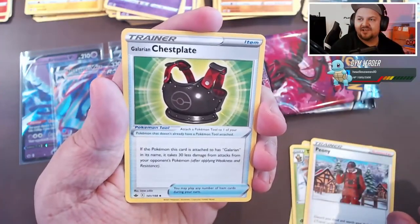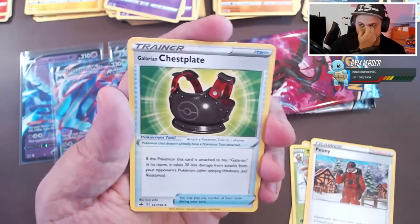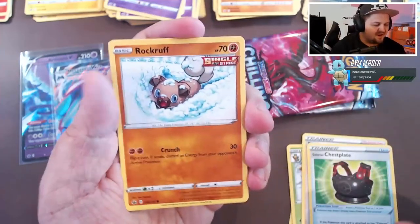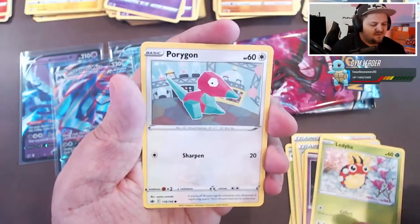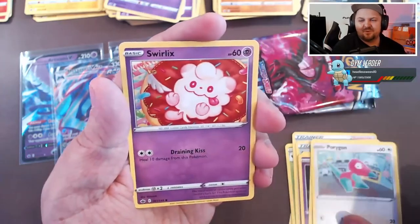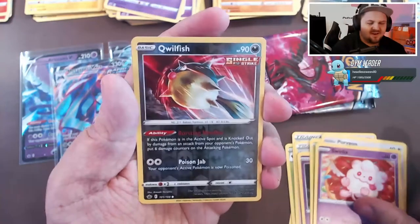Oh, we got a Galarian chest plate. Why is it Galarian and not just a normal chest plate? I don't know. Is there not a Galarian chest plate? We'll see. Rockruff in the snow. Ghastly in the night. Ladybug in the wild. Porygon in the lab. Swirlix on that donut, being all cute, but gonna drain your soul.